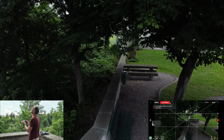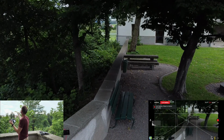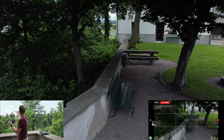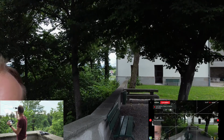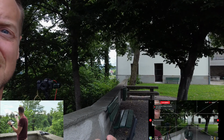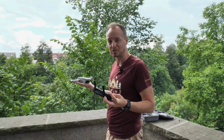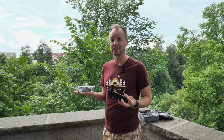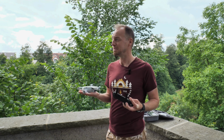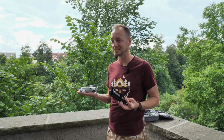Watch out for the leaves here. And bring it down on the hand. Stick fully down. So there you go, guys. Schloss Grüningen or Grüningen Castle. Fantastic day for flying. Nice to meet some people walking around, being interested in what's happening here and in the droning itself.